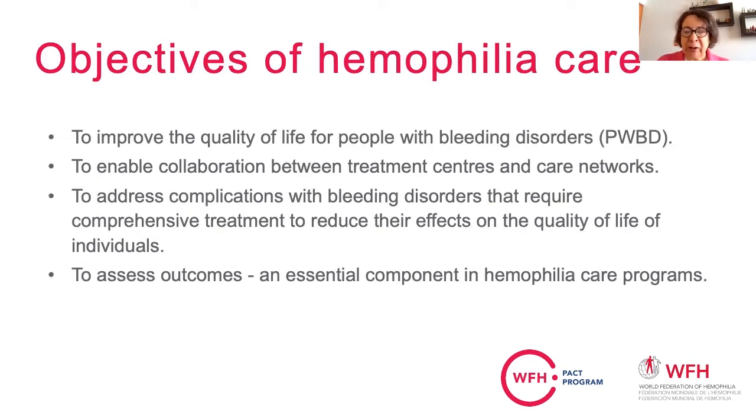What about the objectives of hemophilia care? First and foremost, to improve the quality of life of people with bleeding disorders. We do get to see that children run, they are happy, they go to school. There's no need for formal assessment, but we do get to see it in daily activities. They should enable collaboration between different treatment centers and care networks. All bleeding disorders have to be included, not just hemophilia, but other rare coagulation deficiencies, such as factor 7 or factor 5 deficiency, and to always assess outcomes.